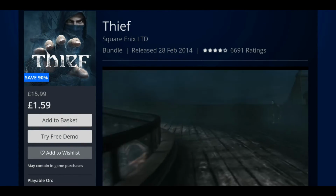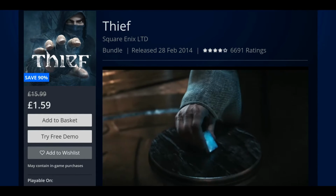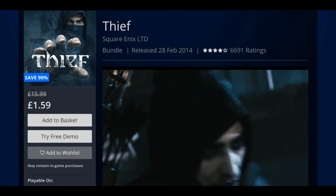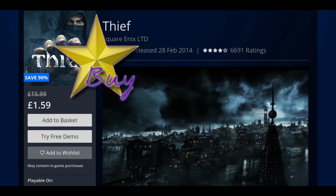Thief is our next game. It was released in 2014, which makes it 6 years old, and it's on a 90% discount right now for a price of £1.59. All I can say is, that makes it my star buy of this sale. I mean, there's more to it, but that's a good reason in itself.